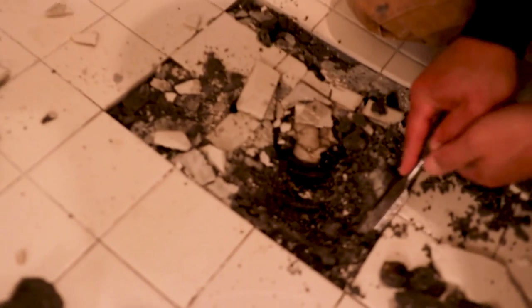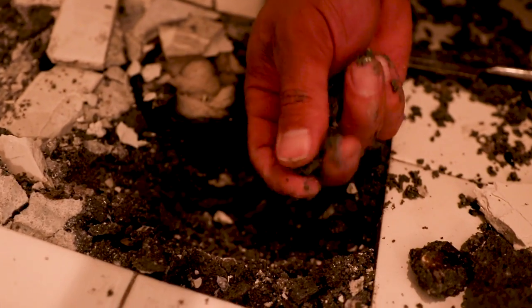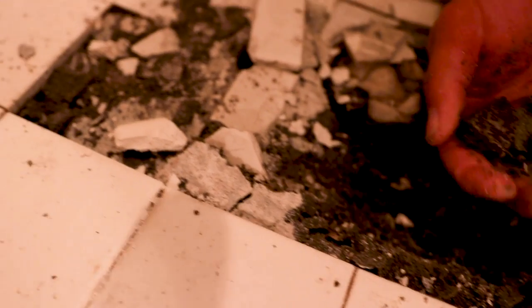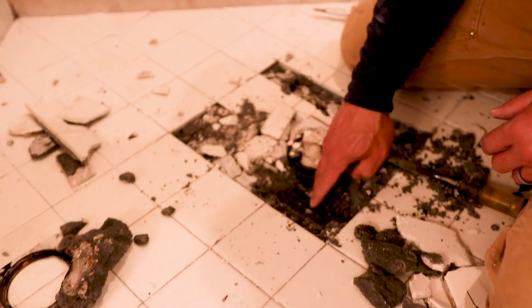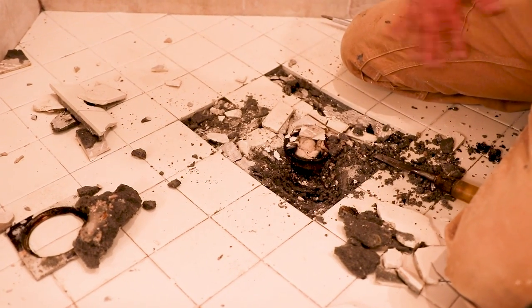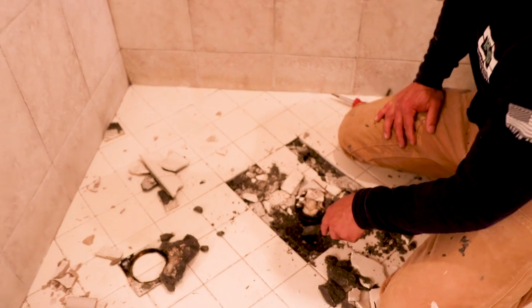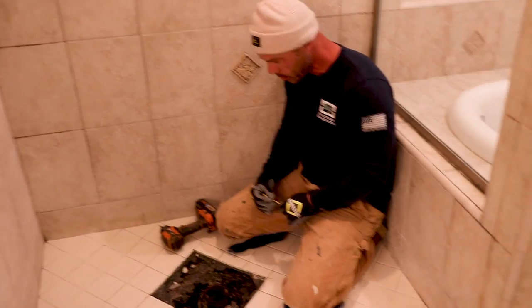If you take a look, there's just a ton of moisture in this mud. It's just all wet. See, it's on my hands. All really saturated wet deck mud. So I'm going to just chip away the rest of this stuff and we'll see if we can find the weep holes here. No sign of weep holes.